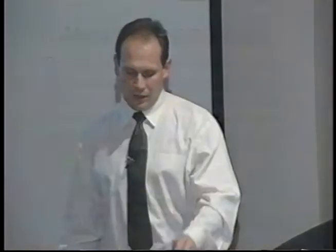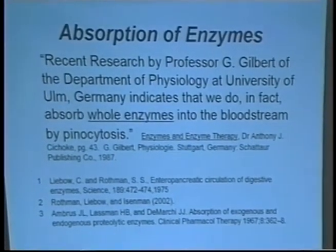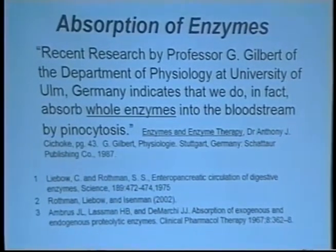Now, I've been told this a number of times. I've been told by my nutrition teacher in chiropractic school that enzymes don't get absorbed. You don't absorb them. Your stomach just inactivates them and denatures them, and they don't work. So there's research going back all the way. If somebody says, oh, you shouldn't be taking that stuff, it doesn't work, by the time it gets to the gut it doesn't do anything, well, here's the research that says otherwise.